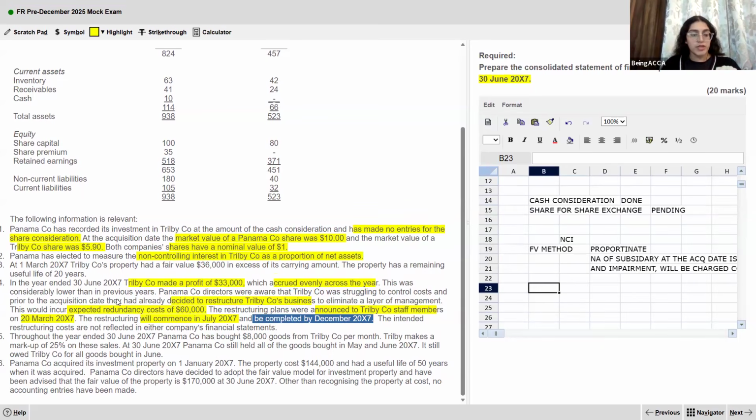Okay. And throughout the year ended, the parent company has purchased goods from Trilby per month, and they have given us all the information required to calculate unrealized profit. So all the unrealized profit will be eliminated from the consolidated statement of financial position, because this is an intra-group transaction which has to be eliminated to avoid double counting, right?